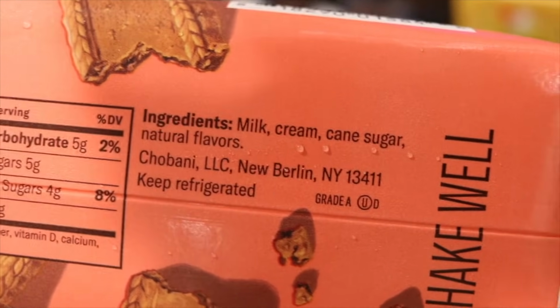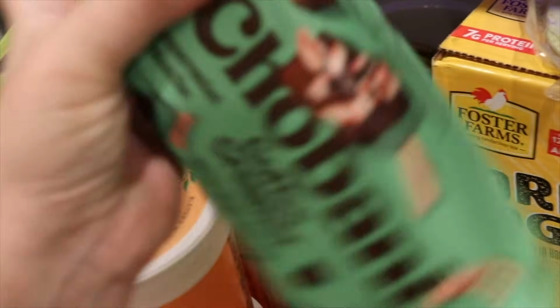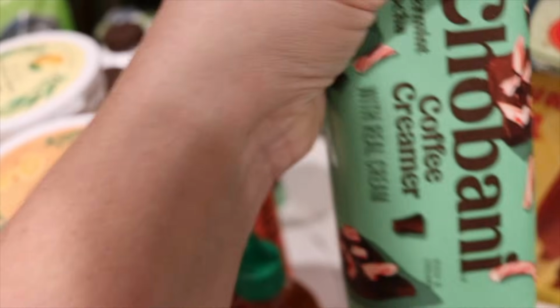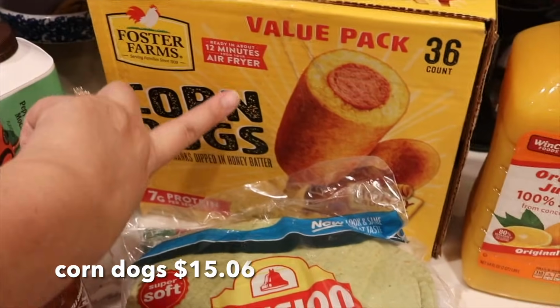I usually like this brand. Obviously natural flavors isn't the best, but here we are. And then I got 4 of these. This is my guilty pleasure. Thank you very much, I will take the sugar happily. I love peppermint at this time of year. And then I got me some of these carb balanced spinach and herbs tortillas, a treat for my husband and the kids.